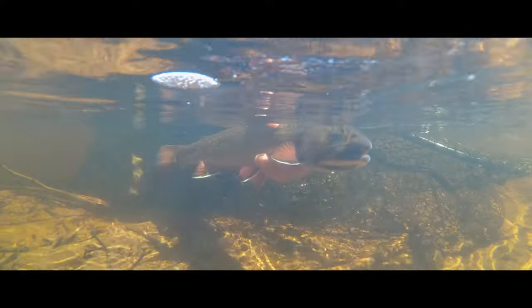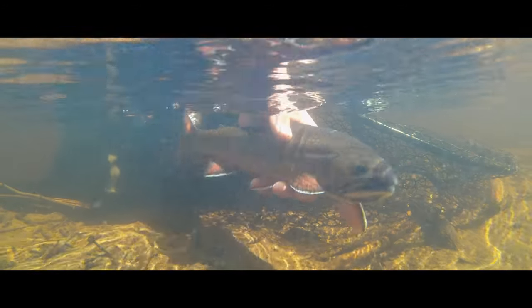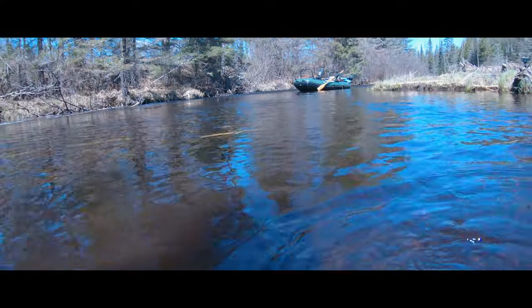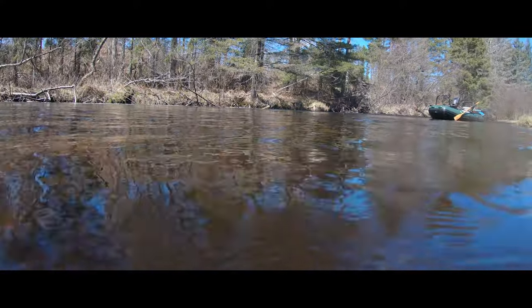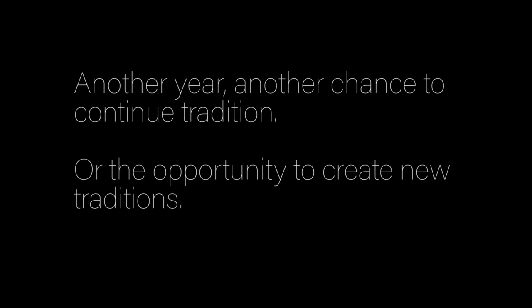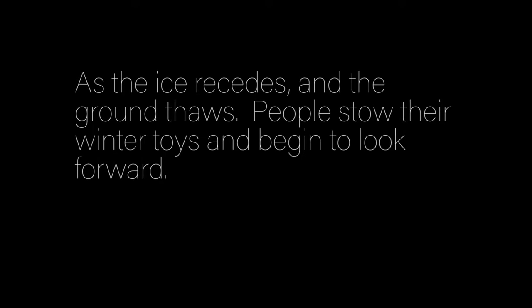That's a big brookie. Ooh. Dude, she's got beautiful colors. Oh, yes. Ooh, yes. What? No way, no way.